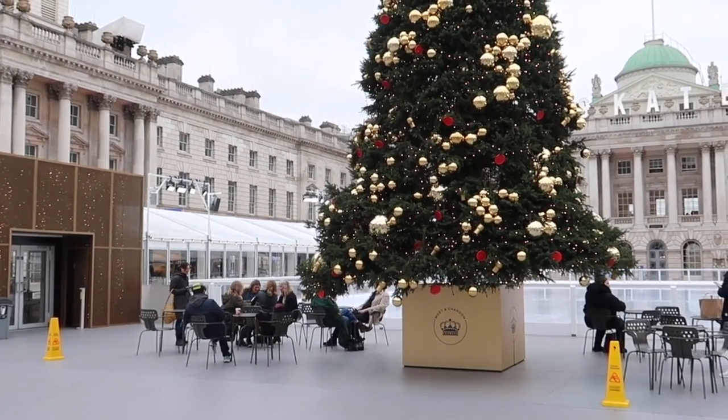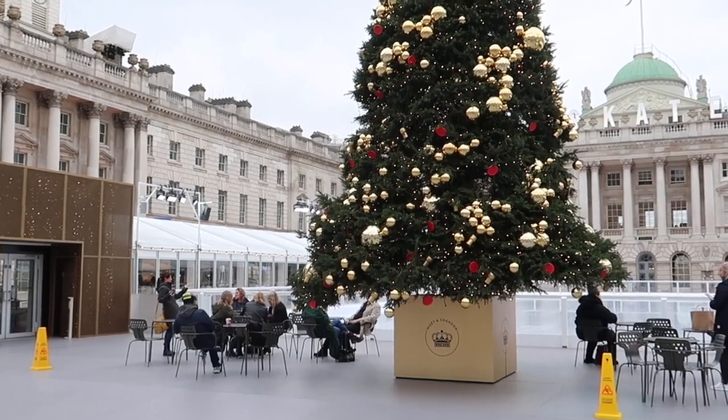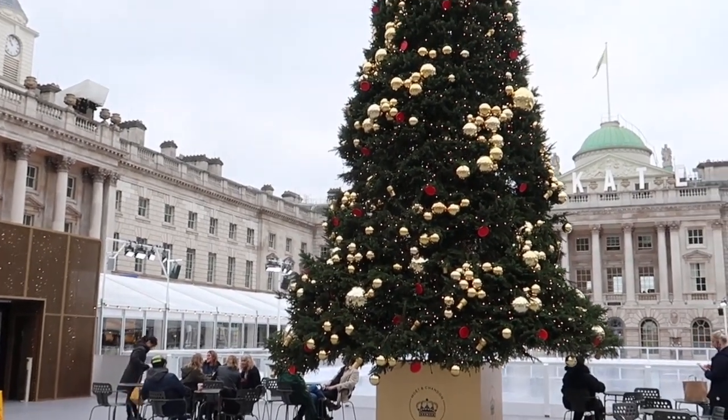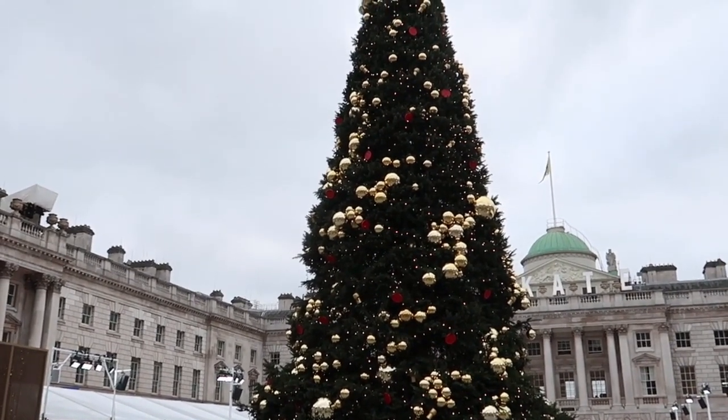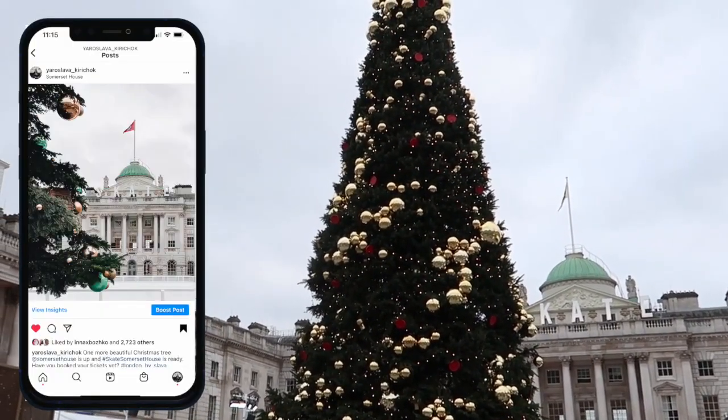So the ice rink is back at Somerset House with new partnership, which is a good thing, I guess, because, you know, as a local you get used to things and it's always good to see something new. So this year they have partnered with Moët Chandon, and honestly it is so weird for me to see this Christmas tree without classic Fortnum & Mason baubles, turquoise and gold.